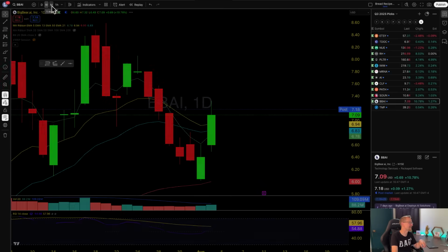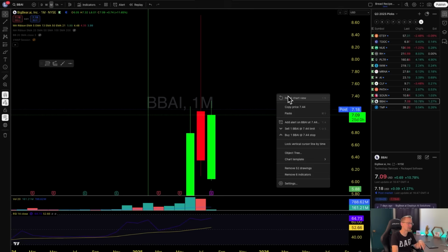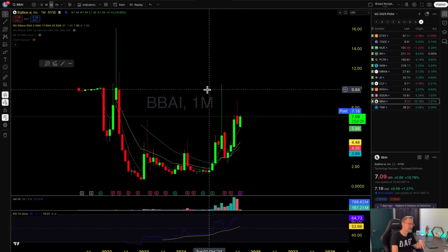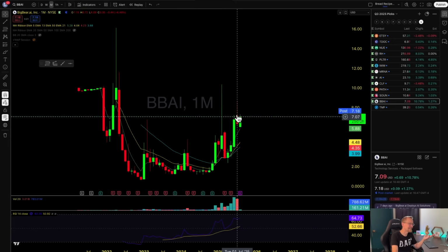The RSI, like I said, about 54.88. Weekly 60, and then on the monthly 64. So no longer in overbought territory, but you can see plenty of signs of selling pressure that happens as soon as we get north. Let me see here.